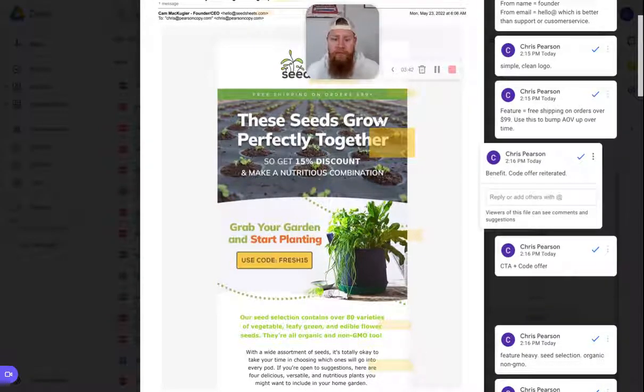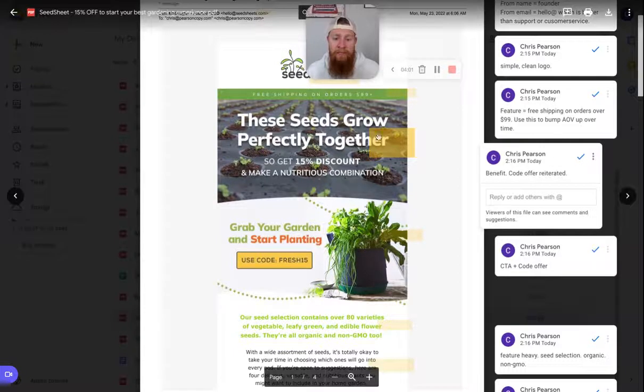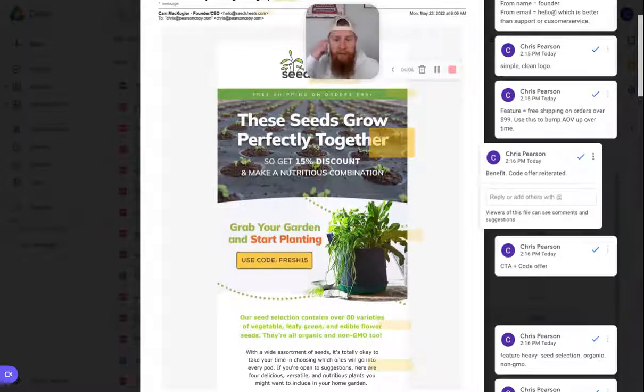One of the bigger objections that somebody could potentially have, and I'm no expert in the gardening markets, is that seeds planted near one another could be hostile toward one another. They could cause issues. The roots could grow underground and kill the other plants around them. I've heard of that happening. I don't know if that's a real thing, but that could be an objection they're addressing here: hey, these seeds grow perfectly together, and this is why. They could also just be being creative and saying they grow perfectly together in harmony because they're part of the Seedsheet brand. Either way, I think this fits and it addresses the objection if that was the intention.